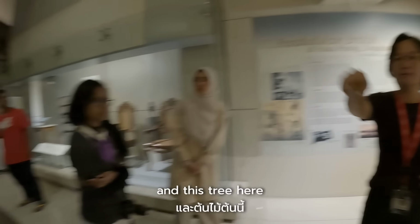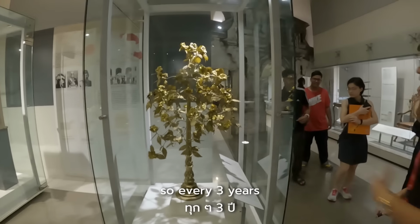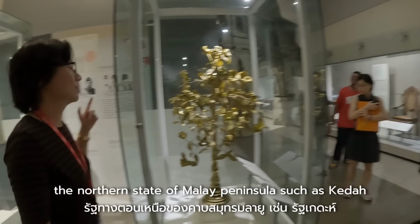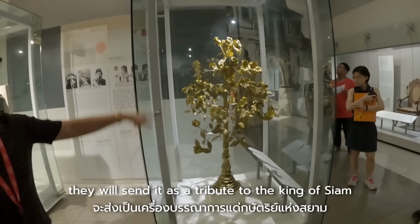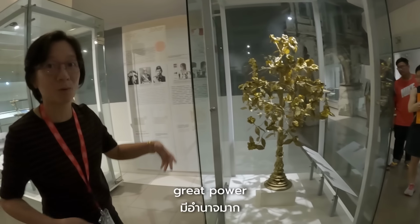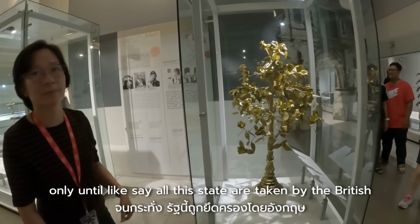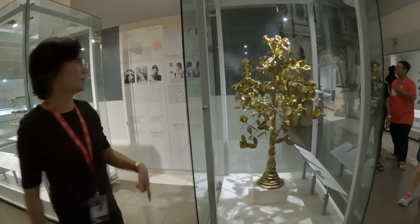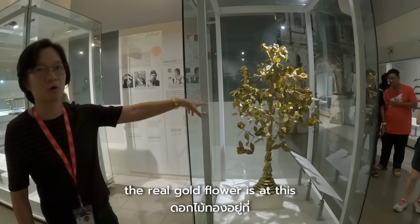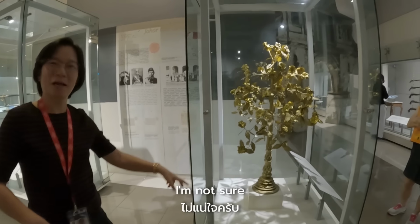And this tree here is known as the golden flowers, Bunga Mas. Every 3 years during that time, the northern states of the Malay Peninsula, such as Kedah, Terengganu, and Kelantan, would send it as a tribute to the King of Siam, because at that time Siam was a very powerful, great power. They only ended it once all these states were taken over by the British. It is said that some of the original, real golden flowers are at the royal grand palace. Is that true? I'm not sure. I haven't been there.